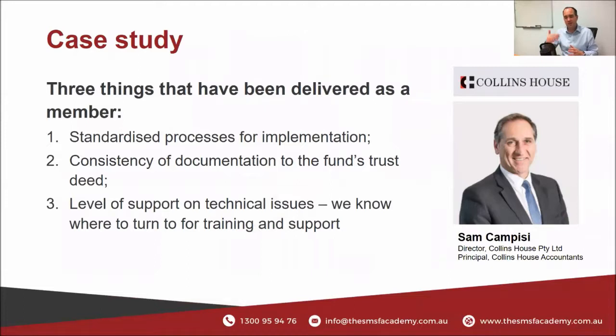So consistency of documentation is key here, because everyone in the practice knows the way in which things are done, and they all correlate back to the fund's trustee. Importantly, it's not only that the training has given them the uplift they needed in their practice around being confident to talk to their clients. The level of support on the technical issues as well gives them peace of mind that they know where to turn to for that training and ongoing support as well.